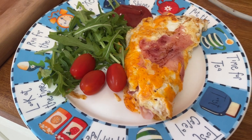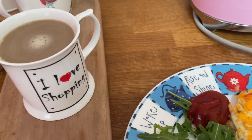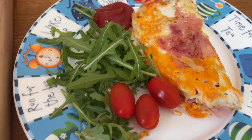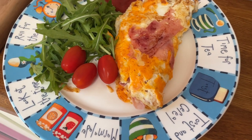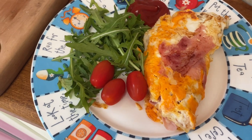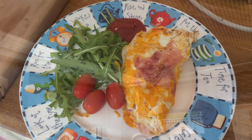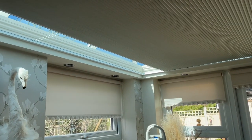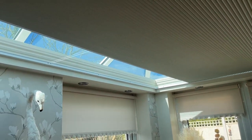Ooh, and we're home. And that's my dinner. It's a Jayne special. So we've got a cup of coffee in my I Love Shopping mug. And then I've got some salads. I've got some posh rocket lettuce, tomatoes, and like an egg wrap thing with some cheese in it, and a little blob of cheese, with some ham in it, all fried and melted together. Off to enjoy it. And the blinds coming off. So I'm taking the blind off, let some beautiful sunshine in.